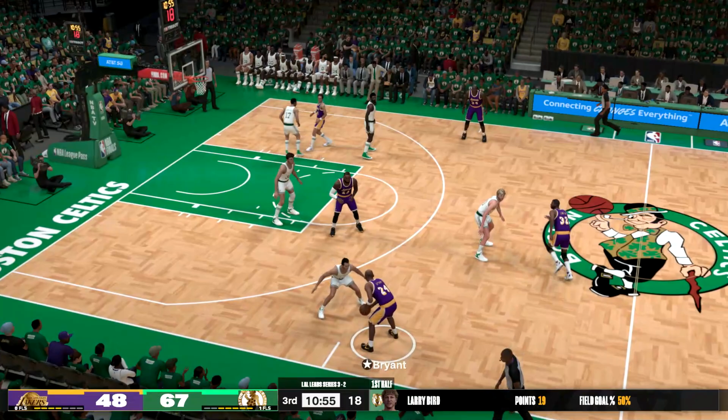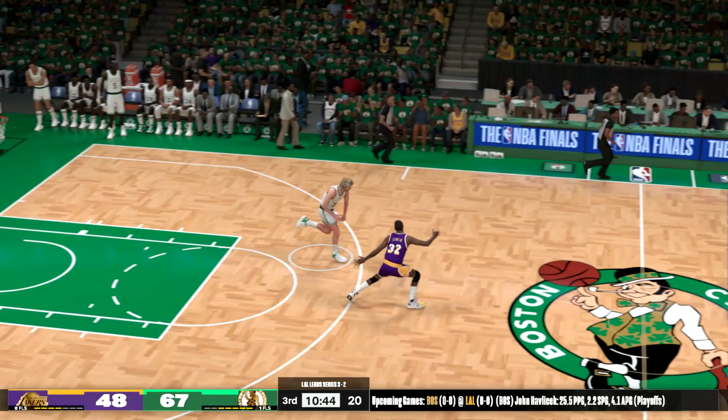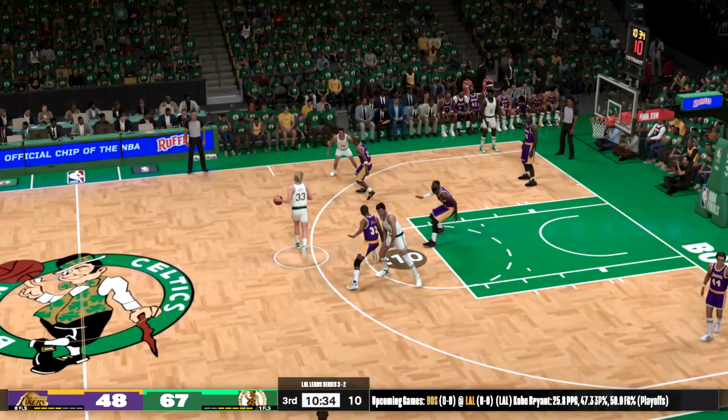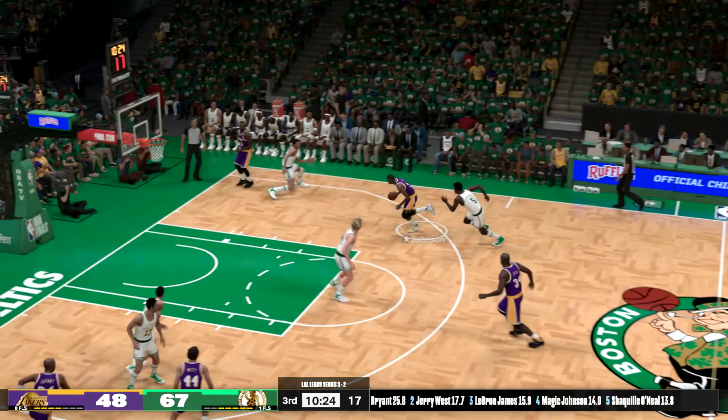Johnson finds Bryant. Now here's James. To come right back with a 3 of his own, but it's no good. Pass to Cousy. Third quarter of basketball, about a minute and a half in. And here's Bird from the arc. That one doesn't go. Great D that time from Johnson. Shaq passes to Johnson. Going inside. Rejected by McHale.